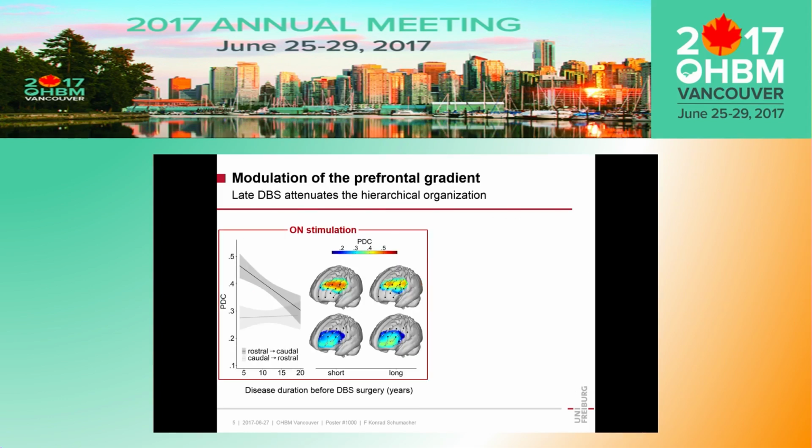What we found is that on stimulation, there was a very strong correlation between the strength of the gradient and the disease duration before DBS surgery. This correlation was negative. That means patients that received DBS early in the course of their disease showed a very strong rostral-caudal gradient, whereas when patients only received DBS after longer disease durations, these influences in rostral to caudal direction were severely attenuated.